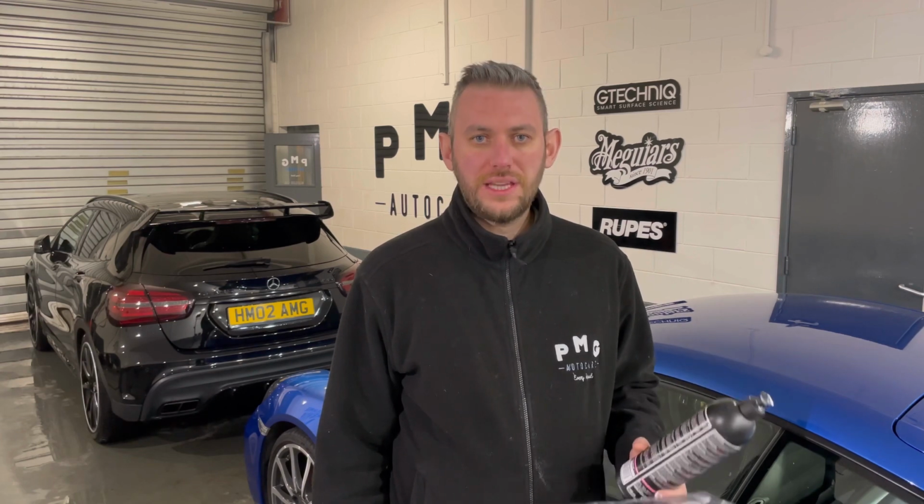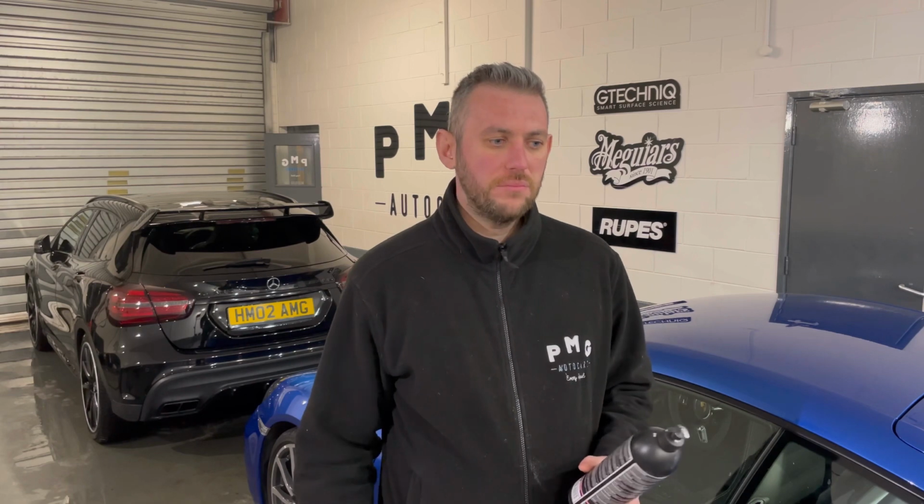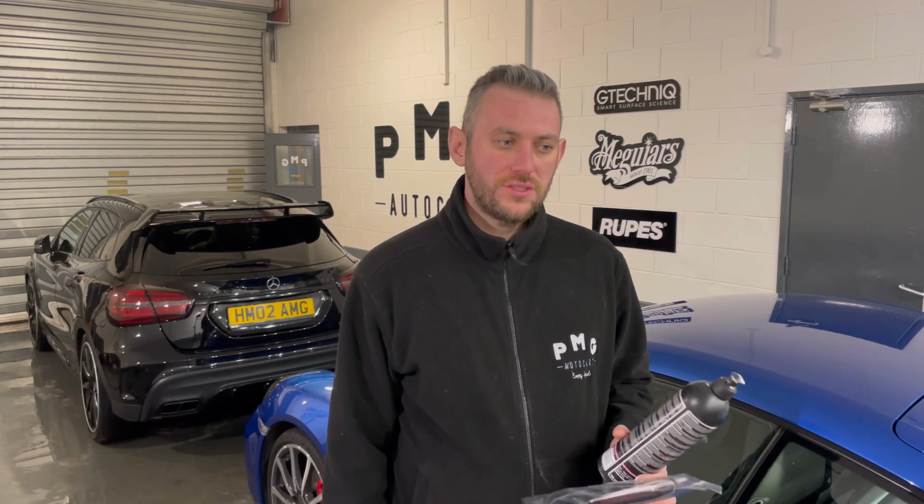As you've seen, it's very swirly. There are a lot of deep scratches on it. There are some bird lime etchings, and the car just generally is dull and weathered. So this is going to be a really effective way of transforming that.